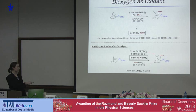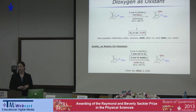So if we simply conduct the oxidation of this camphor oxime ether using 5 mole percent palladium acetate and 5 mole percent sodium nitrate in the presence of one atmosphere of air, so we simply reflux this in air, we can get close to quantitative yield of this C-H acetoxylation product. I think that's a pretty remarkable reaction to activate these unactivated sp3 C-H bonds simply using air as a stoichiometric oxidant.